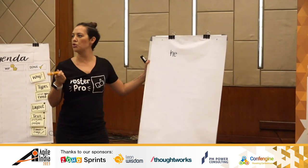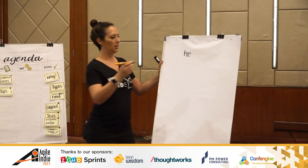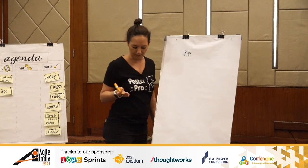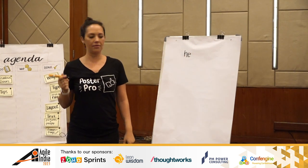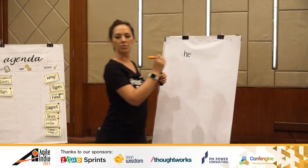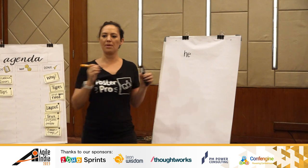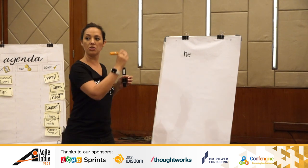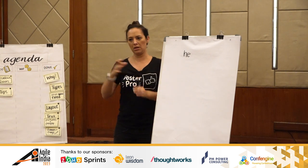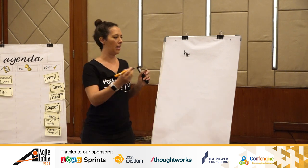Here's a tip. When you're drawing on a flip chart, don't stand here because you actually can't see what's happening. Don't be afraid to stand in front of it, right? The only thing is then you just have to be quick. You can't be covering it all the time. So you're going to move in front, and then step to the side. I'm right-handed, so I stand on this side. If you're left-handed, you'll stand on the other side.